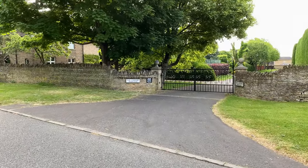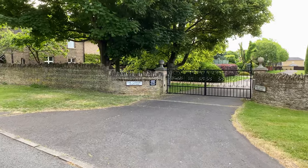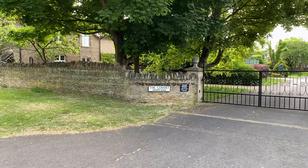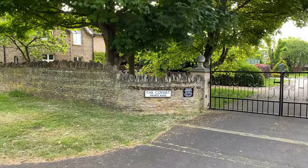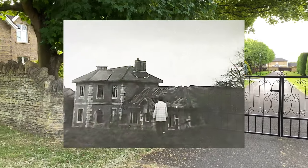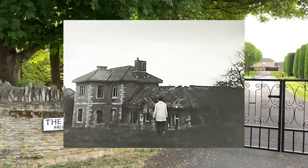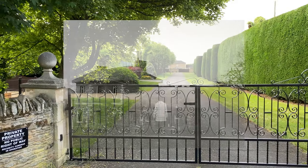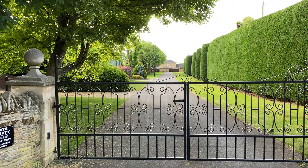This now private road, the covert, shows on old maps actually. It used to go down to a place called Thorpe Hall Farm, or Home Farm as it was sometimes known. I've got an old picture of the farm, which I'll put up. This was presumably taken after it was derelict, as you can see. Probably 1960s. But yeah, I'm not sure why it's a private road now, but it is.